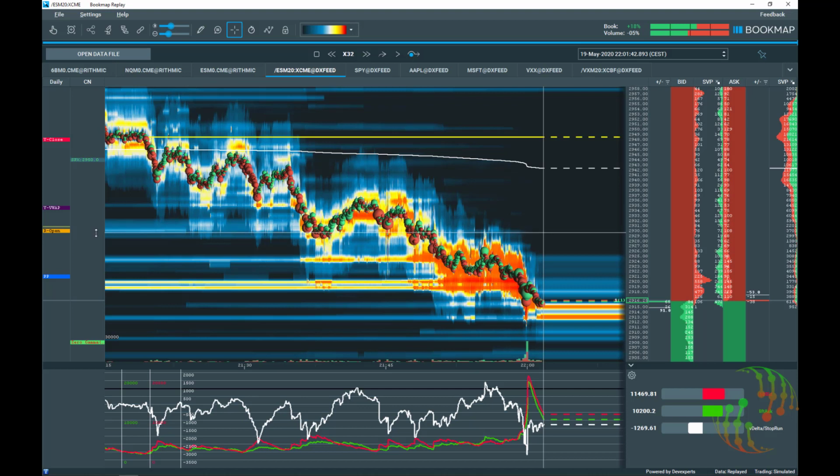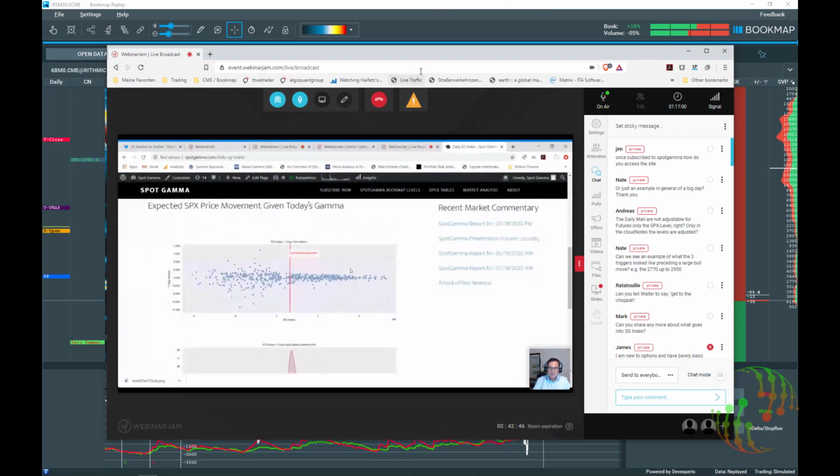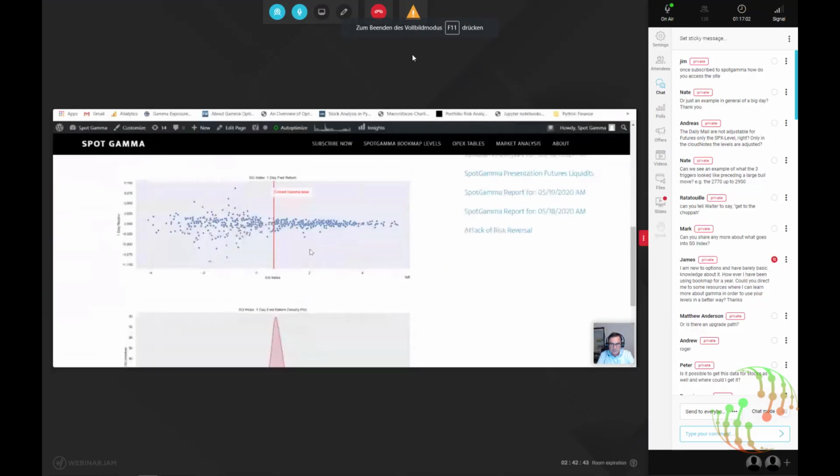Okay, so we have a few questions about the SG index and how that may work. So I'm going to show a quick slide on that, if I can. I'm going to take over the screen share real quick, Walter. Hopefully that won't break anything. Okay, Walter, can you see this chart? Yes, I see that.